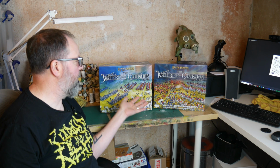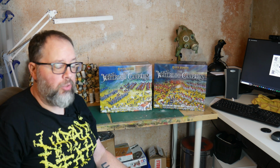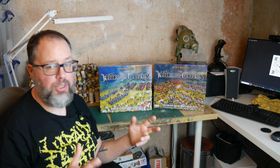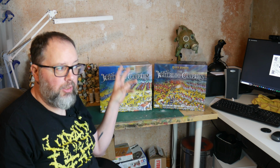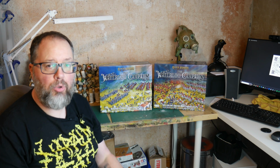Well, now, having finally opened these two, I can say that I'm absolutely massively impressed by them. I didn't realise how much stuff was in there. I didn't realise how much you get when you buy these things, and how easy they are to get new players playing war games. And I think that is probably the biggest positive that we can take out of this, if nothing else.